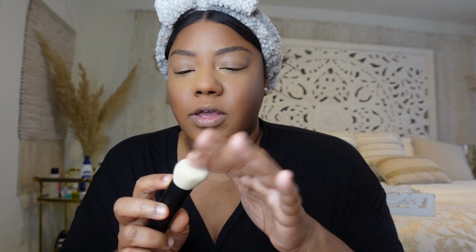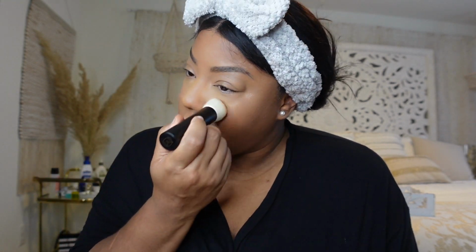For my eyes, I actually think I'm gonna use, what is this? First of all, this blending brush is so pretty. Look how pretty this is. And I love that it's firm, so I'm just gonna take some of that and just really blend these areas together so it's not so stark, you know what I mean?